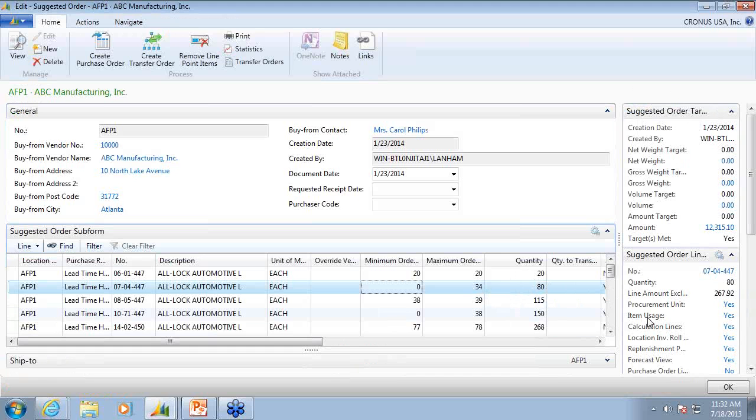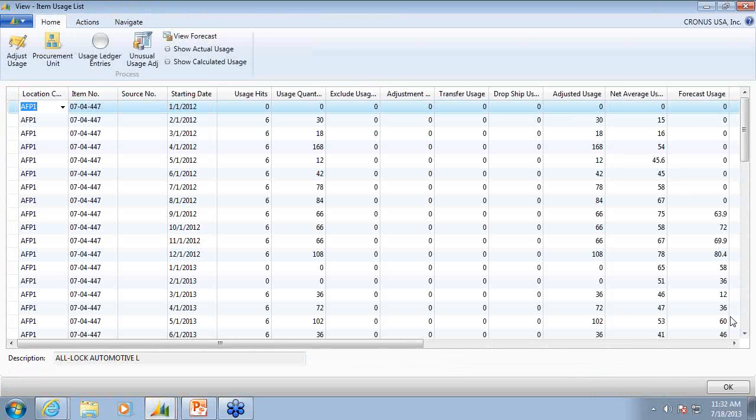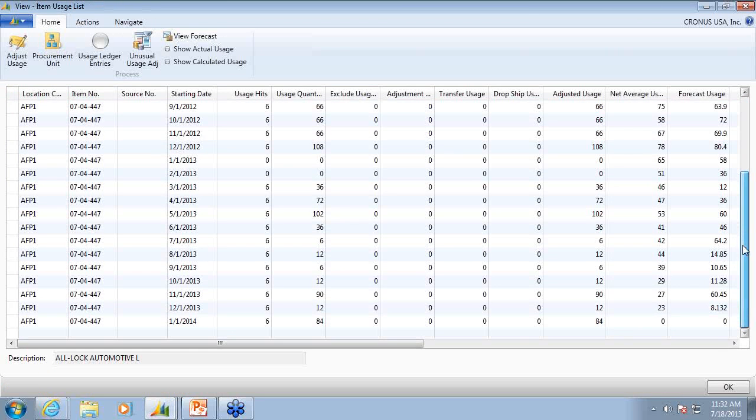We also have, as part of the analysis, the ability of getting back to the historical data and looking at it so that we can make decisions. Are we agreeing with everything the system is doing? So here, these are my sales hits. How many times was the item sold in that previous period? And then this quantity is the quantity that was sold.